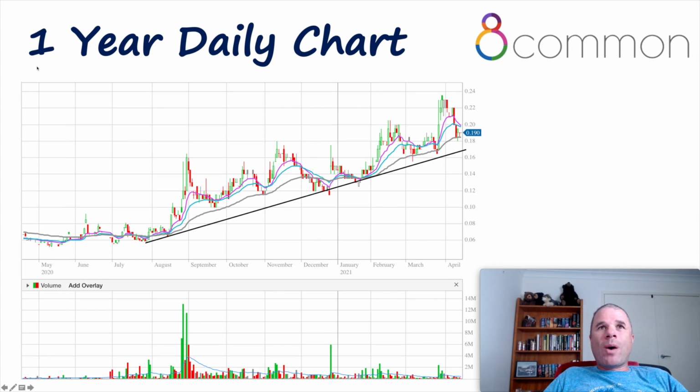And when we look at the 1-year daily chart for 8common, you can definitely see that uptrend in the share price during the past 8 or 9 months, ever since August 2020. Before that time, the share price was going sideways on very low volume. We did see the volume start to pick up in July, which could have been a bit of a harbinger for the re-rating of the share price after that.